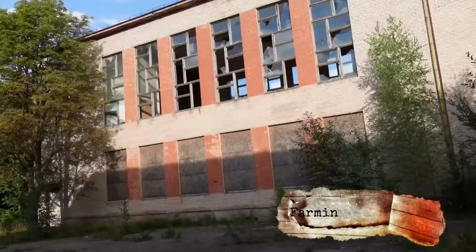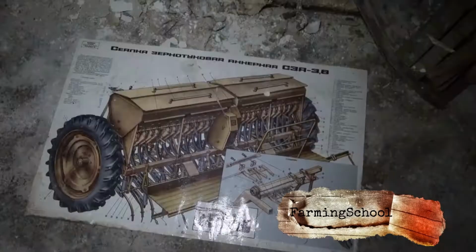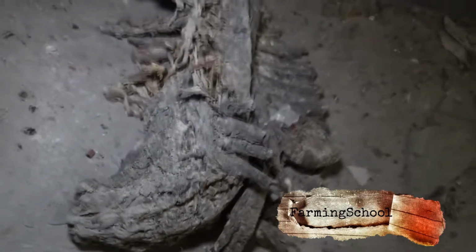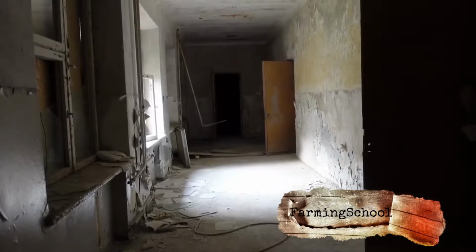It was an empty school that I went to next. They used to teach farming here. Surprised me what time can do to buildings. Found creepy old gas masks, medicine, and other stuff.